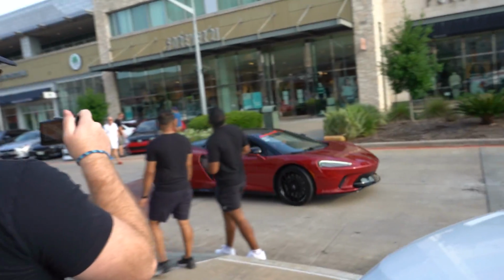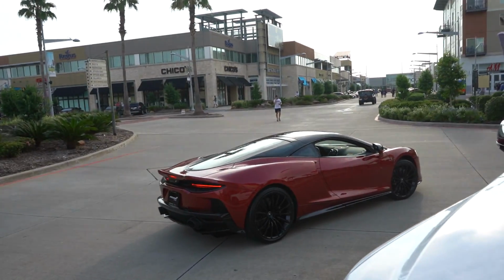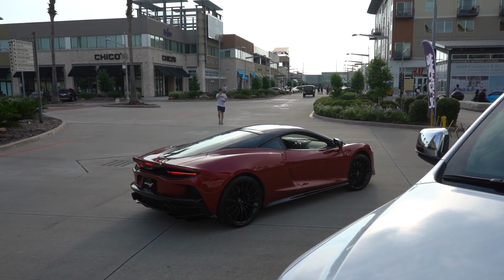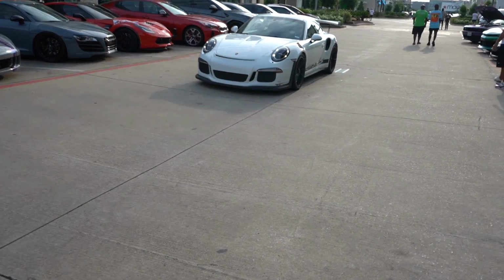What's this one? Check that out. McLaren GT. Damn, son. Okay, I actually really like that. I usually don't like that car, but that color makes it look really more. Damn, boy. Uh-oh, he made an oopsies.